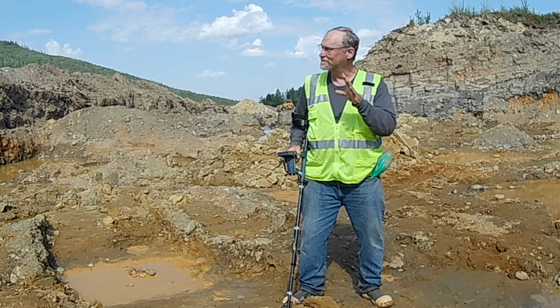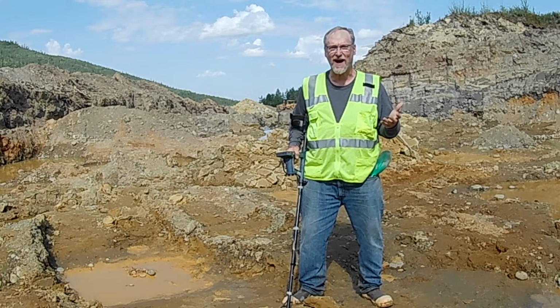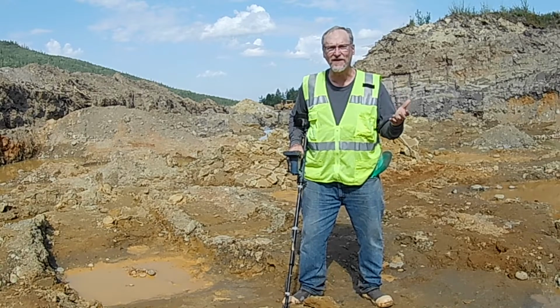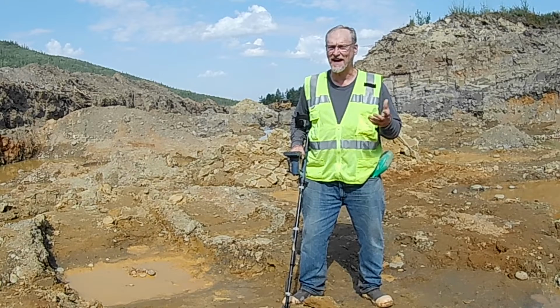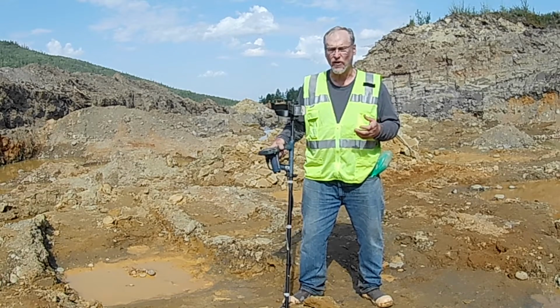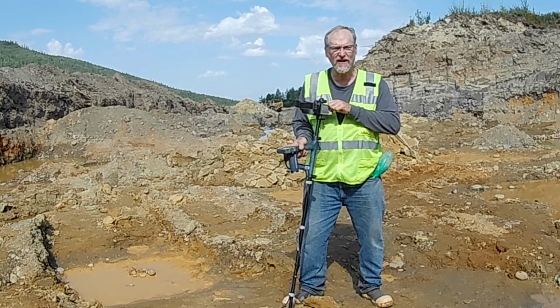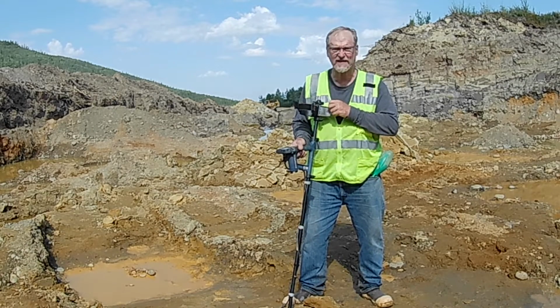Now, when you hear noise in the background, I'm at the site of an active mine in Alaska, so pardon any machine noise or backup beeping and that kind of stuff, because I'm out here metal detecting with my Gold Monster. The gold here is really quite small, and so the Gold Monster is the right choice.